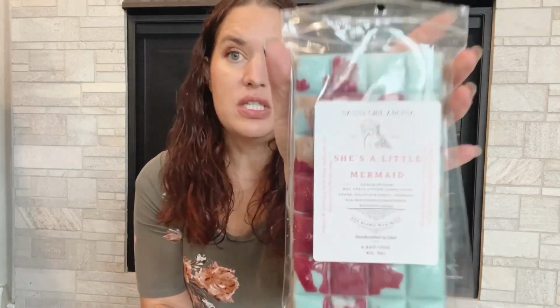Oh, it's such a good scent. So good. So if you like those types of scents, you would probably like this one. And I know the one that I had back in 2018 performed so well. Super strong scent.